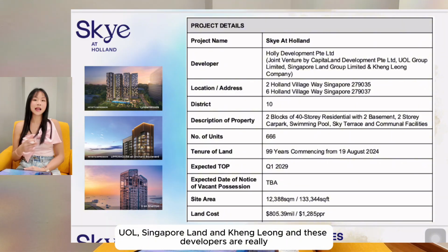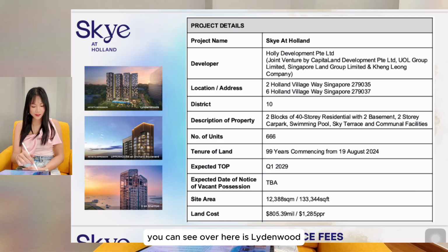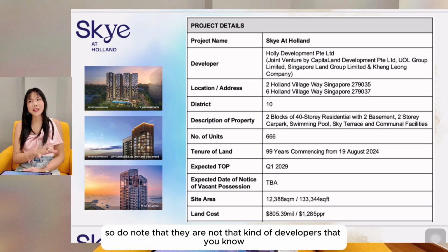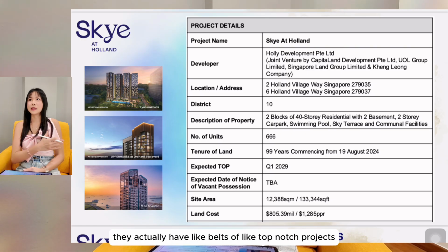And these developers are really top-notch in Singapore. Some of the recent projects that they have done, you can see over here, are Lentor Modern, Upper House, which is in Orchard, and also V on Shenton. So do note that they are not the kind of developer that just does one project or maybe a few. They actually have a whole string of top-notch projects.